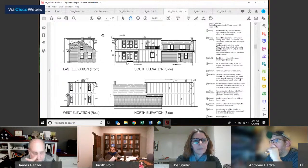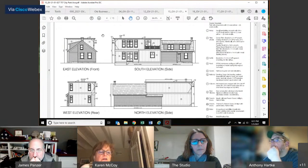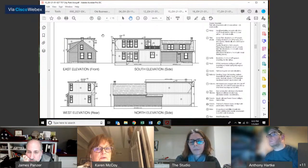Now, Anthony, I think that you are relating the concerns. Additionally, the addition is not supposed to eat the existing historic structure in size. And so all of this additional square footage is larger than the existing house, per the square footage noted on the drawings. And then, you know, it also requires the variance for lot coverage.